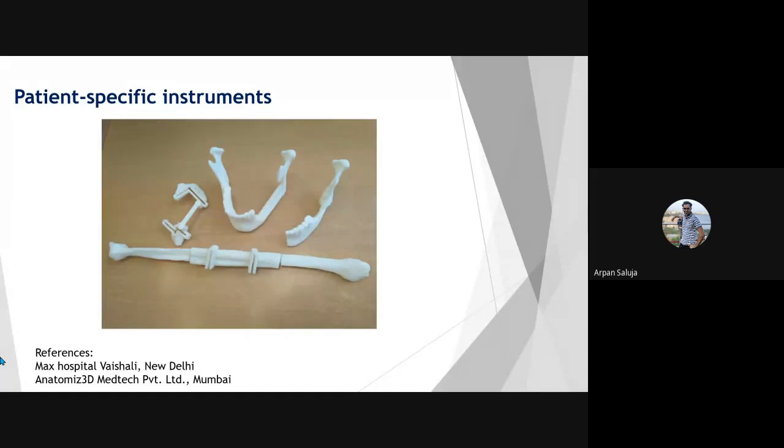So this was again a case that was done in Max Hospital, Vaishali in New Delhi for a mandible reconstruction case using fibula. Now, in this case, it becomes even more complicated because the angulation of how the fibula needs to be placed between the two components of the mandible is very important for a good recovery and good both aesthetic and functional output of the patient. Because there are two separate components involved here, the mandible and the fibula, to match the orientation is very important, which sometimes is difficult to do in the operation theater.